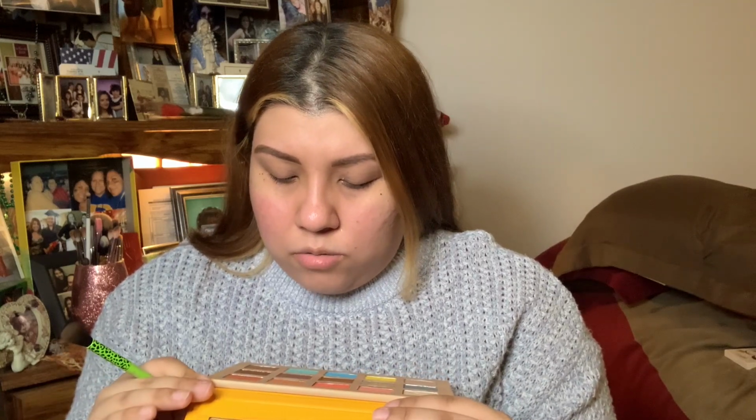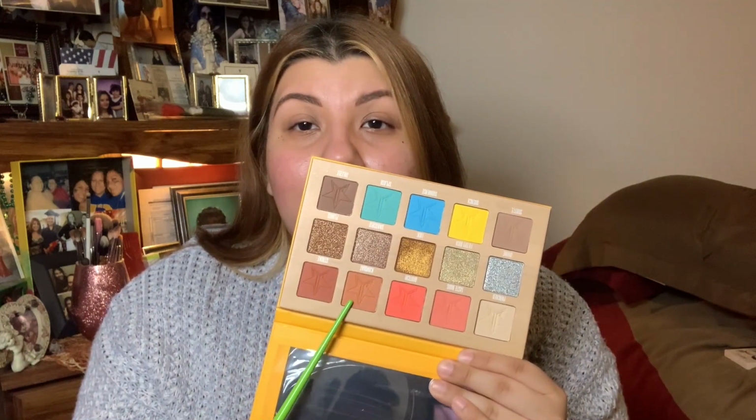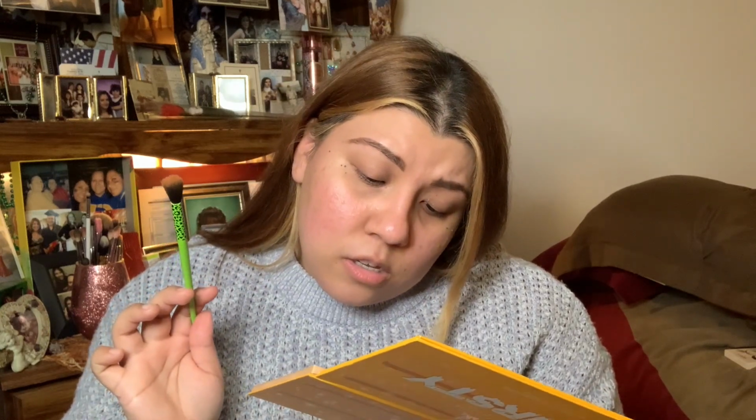I'm going to use, you know what, I think I'm going to use... I'm so horrible at pronouncing things, so do not come for me. I'm not going to even try to say it, but I'm going to use this color right here for the crease. Beautiful color. I just don't know how to say it. Yeah, no, I'm not going to even attempt.